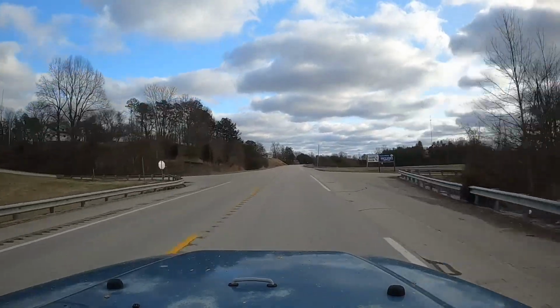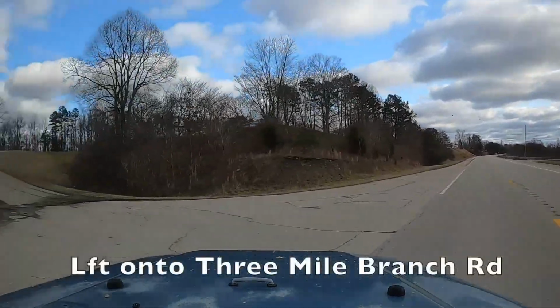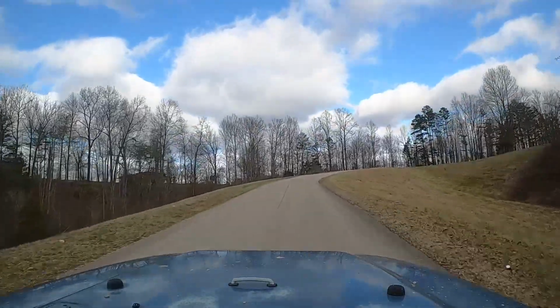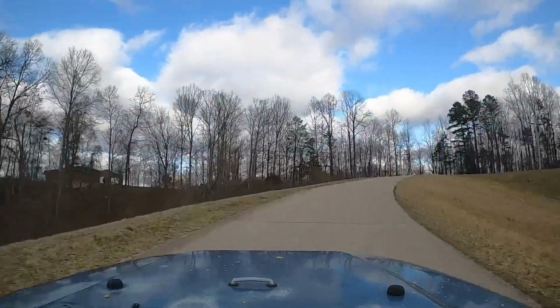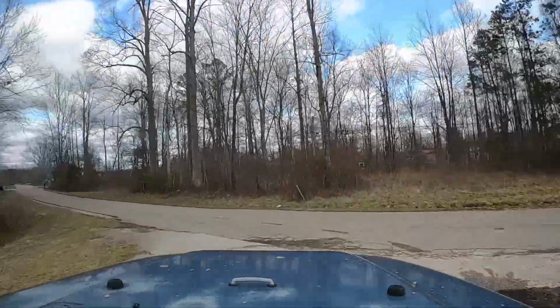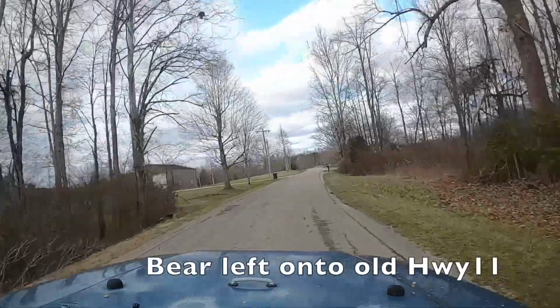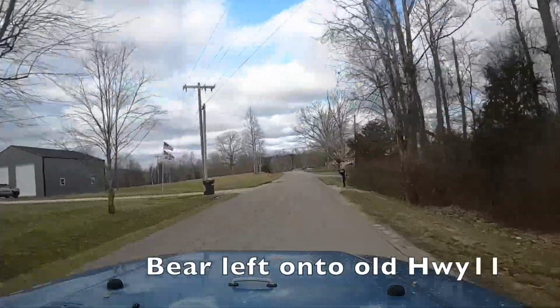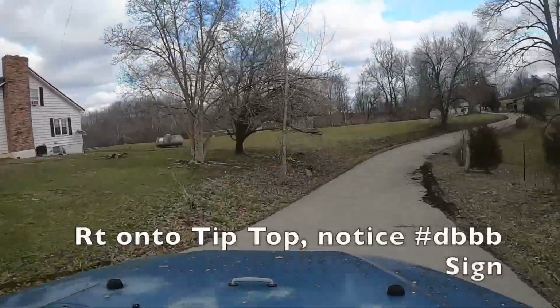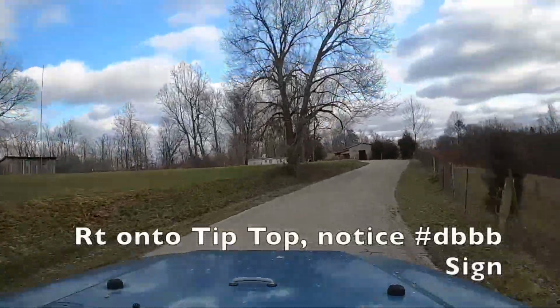So here's where we're going to make a left. You see the sign there. This is left on the 3 Mile Branch Road. This up here is Old Highway 11. We're going to bear left on Old Highway 11 at the top up here. Really not a sign. And then pretty much immediately we're going to make a right onto Tip Top Road, and you'll see the dbbb sign off on the right. I don't think we got much of it in that picture.